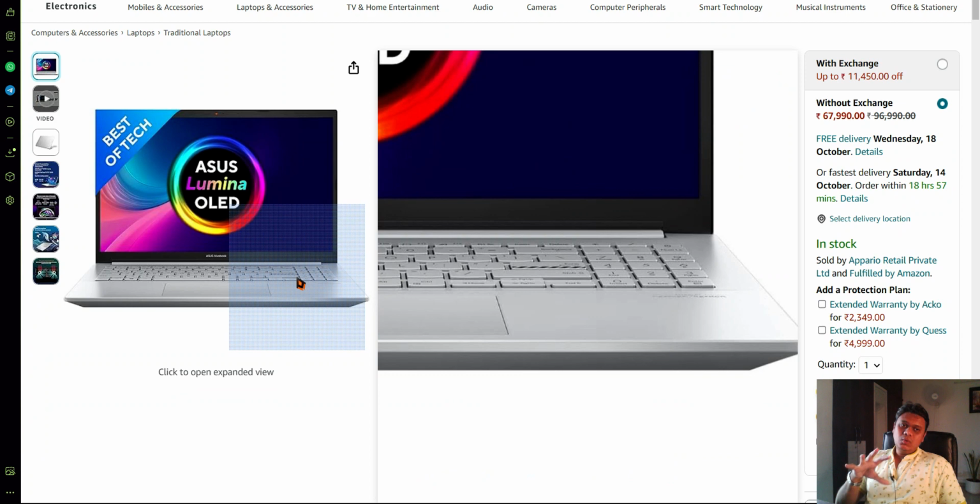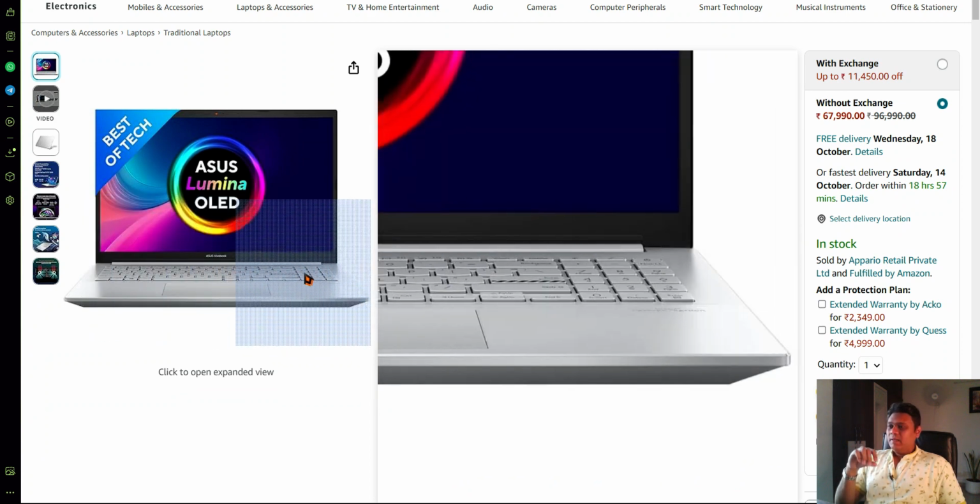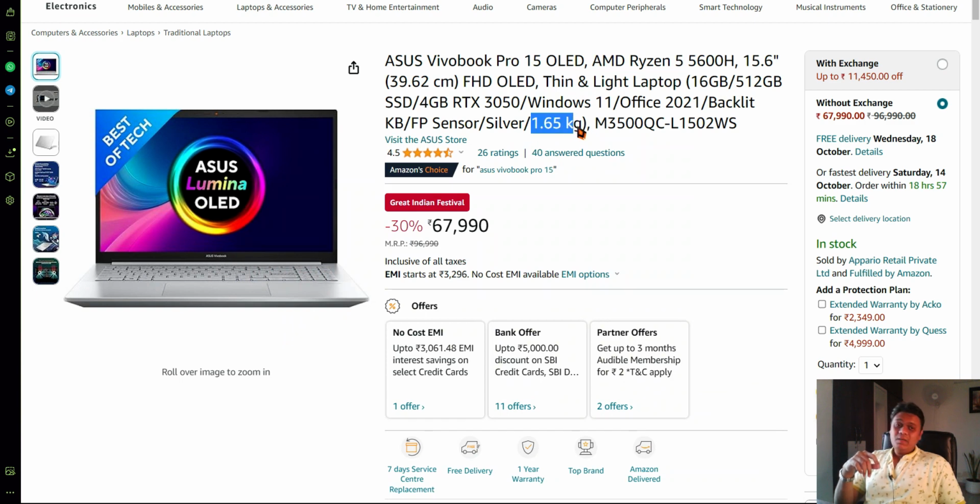So first thing, the looks are very professional, very sleek. It comes with a large keyboard, a numeric keypad is included. The weight is very much manageable.